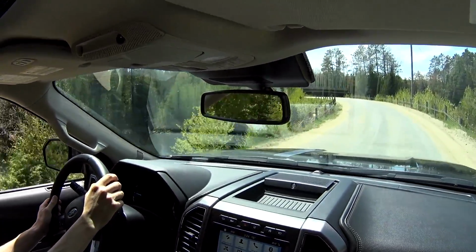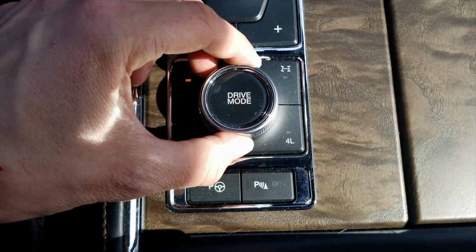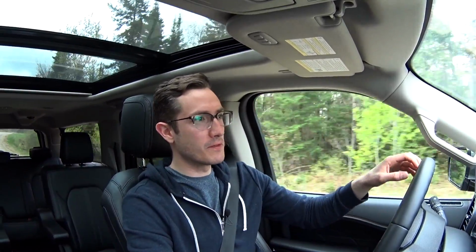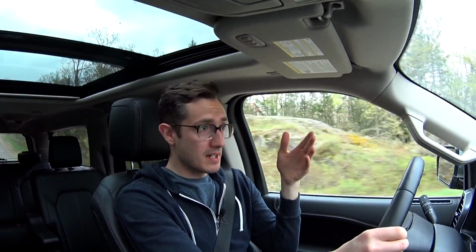Most of this week I've been trying to eke out extra fuel economy, so I've used the drive selector to place it into eco mode. And like most eco modes, it's going to really take the life out of the vehicle. It softens that throttle response. It lightens up everything. It's trying to maximize your fuel economy settings, which is one of the big benefits of this vehicle with the 10-speed transmission and the 3.5 liter EcoBoost over outgoing models and most of the other full-size competition.